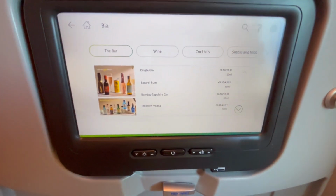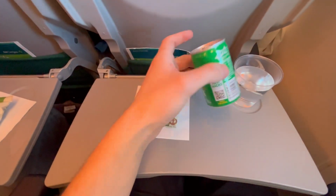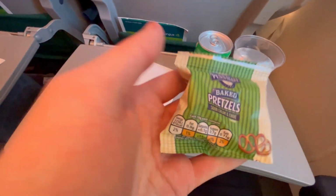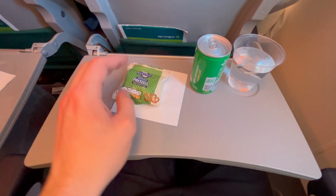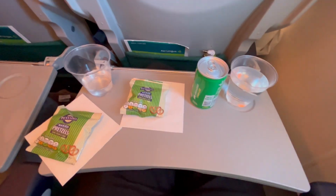So I jumped the gun a little bit. It wasn't the actual paid service. This is just the complimentary stuff. You do get a free soft drink, a glass of water, and also these sour cream and onion, or sour cream and chive, sorry. That's a slight redemption from having to pay for the Wi-Fi, with it being so expensive. I think €21 is ridiculously expensive for 8 hours. It's not even 8 hours.